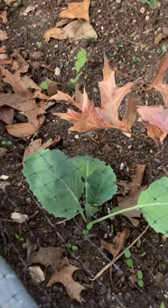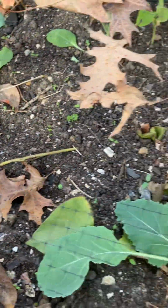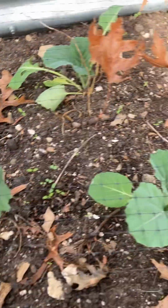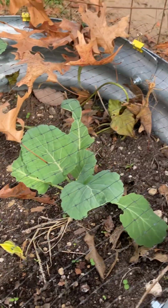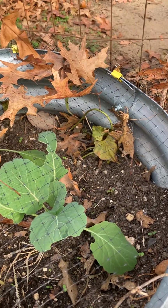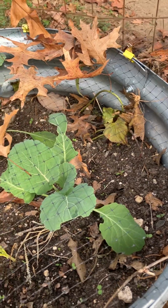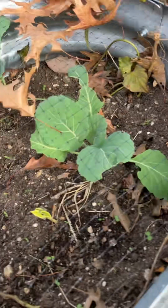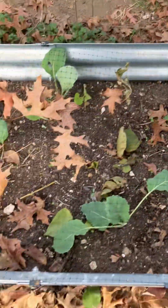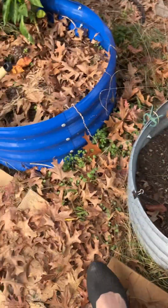And apparently the bird netting is not enough to keep out the cabbage moths, because they get in and then they can't get out. So eventually I'll have to use tulle or row covers, since cabbage and such do not need to be pollinated. I can cover them completely. As long as they can get rain and sun, they'll be fine.